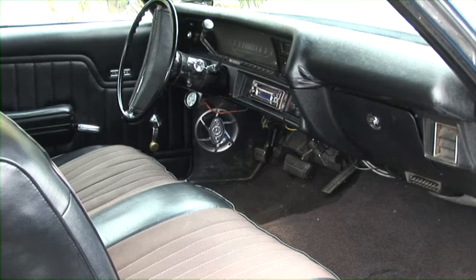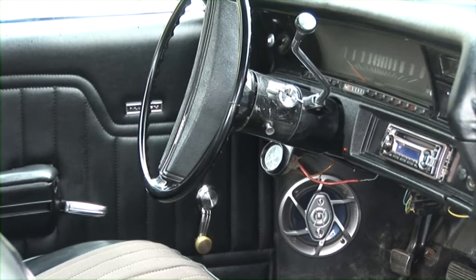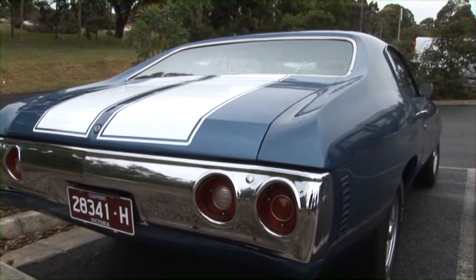A bit of a stressful time because you hand over the money and you think, oh, is the car going to turn up? What's it going to look like? Because we were supposed to fly up and have a look at it. But due to circumstances, we couldn't get there, and we trusted the guy on his word, and actually he's been very good to deal with.